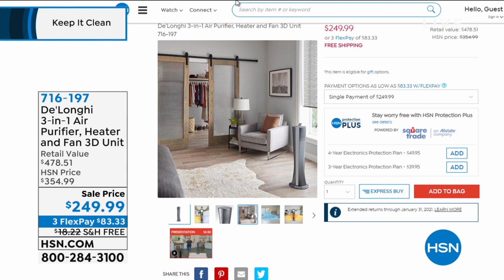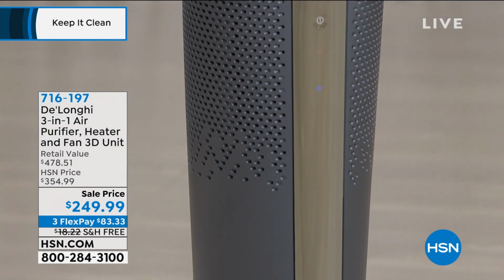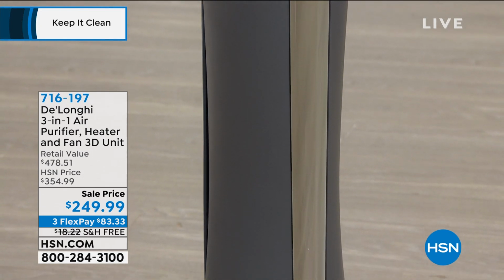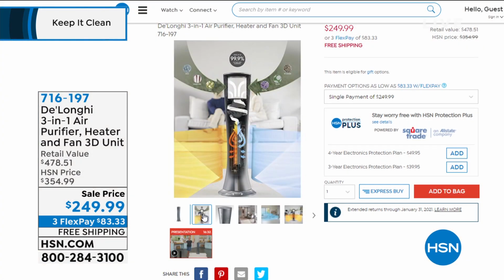We are doing a price on this that is ridiculous. This is a $350 machine. Today it is $249. You can utilize FlexPay, $83 gets it home. It does everything. Remote control, HEPA filtration, heater, and it's a fan with 10 different settings. It has 6 different heat settings. Unbelievable, 2-year warranty, 716. If you want to clean your air and you want to do it with some heat to be able to cut down on those electric bills, that's your baby right there, 716197.